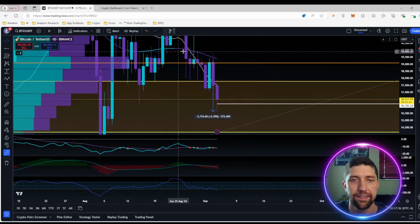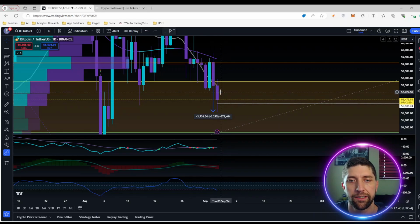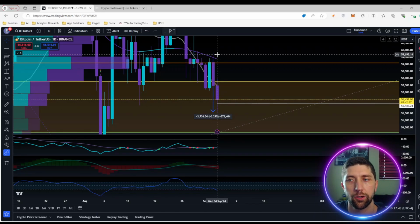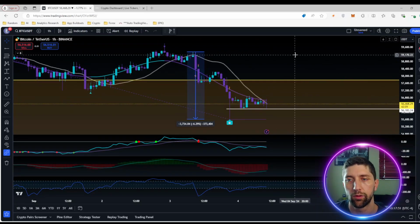And on the daily, same thing. We are in a bullish crossover. We were testing LRC support. Now we're in potential fake out land considering that this is in a bullish crossover. So all in all, I am looking for price to find some sort of floor at the moment and do at least a relief push.